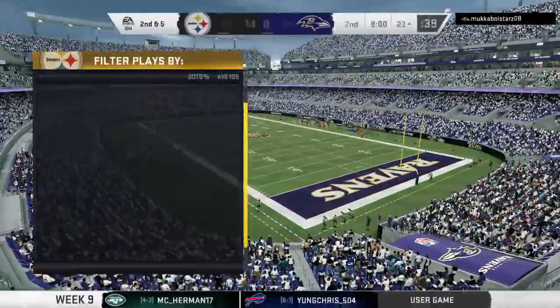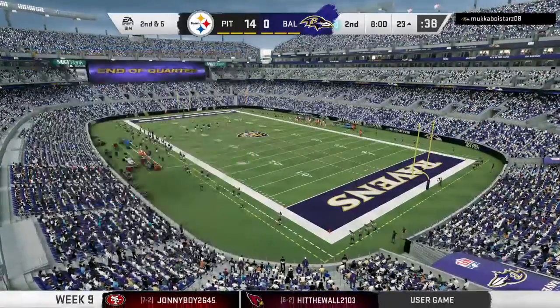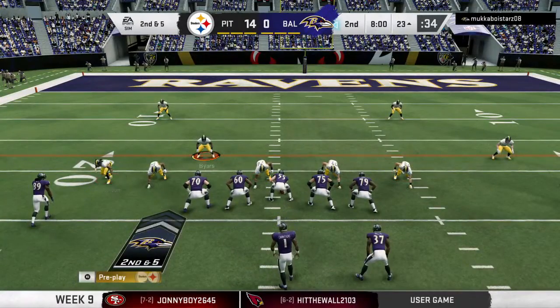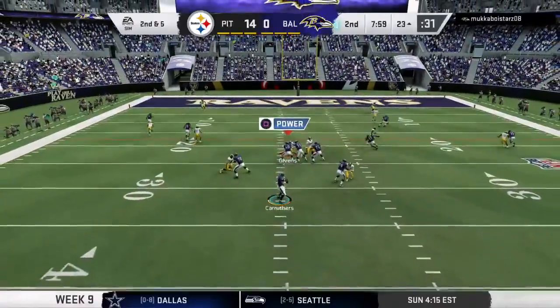This is the NFL on EA Sports. 14. Ravens nothing. Set running. Number 1. 58, come on. Hey, they're scared. 2nd and 5.